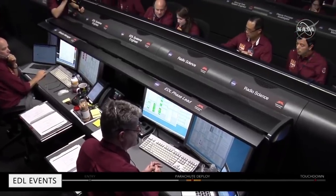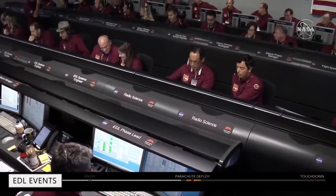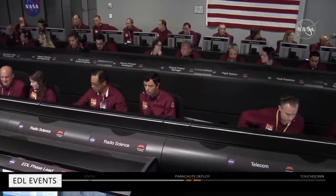InSight is now traveling at 1,000 meters per second. Once InSight slows to about 400 meters per second, it will deploy its 12-meter diameter supersonic parachute. The parachute will deploy nominally at about Mach 1.7. Standing by for parachute deploy.